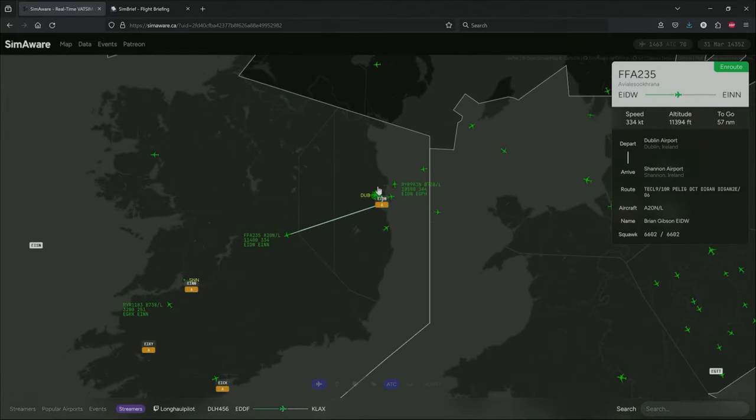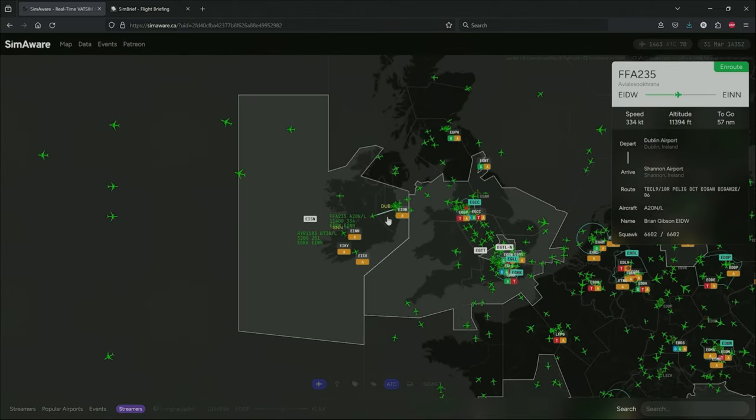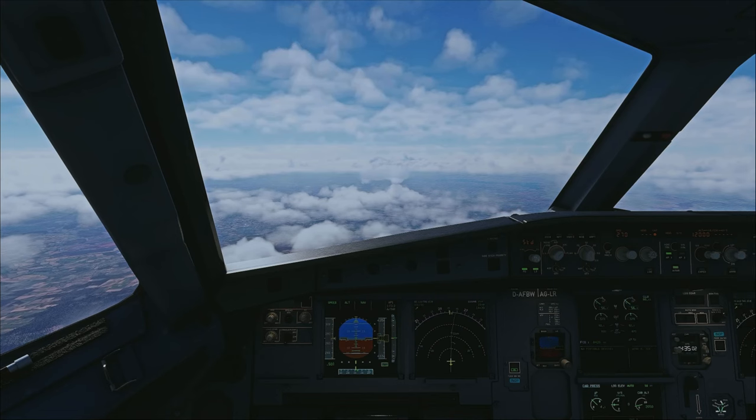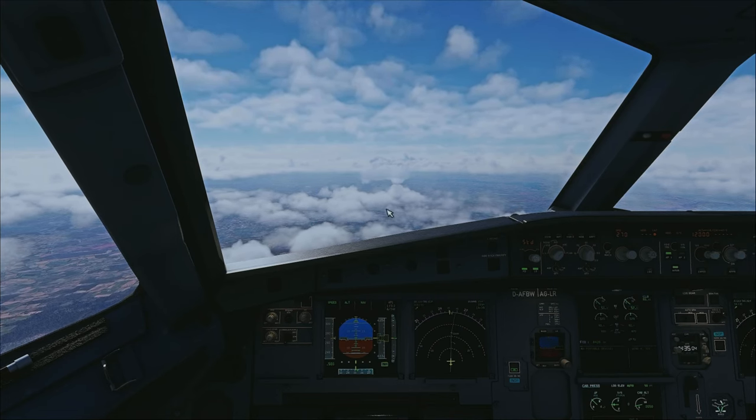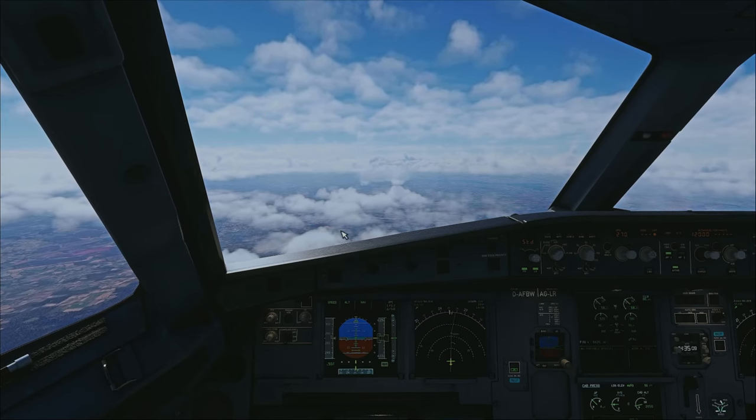It's a busy day. There's a lot of traffic up there. Look at Dublin. Awesome. So a little bit of traffic. She's at 3,000 feet. He should be turning on final shortly, so he should be no factor. We'll keep an eye on him.